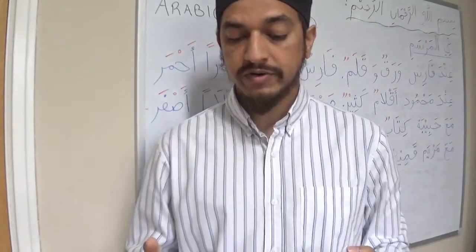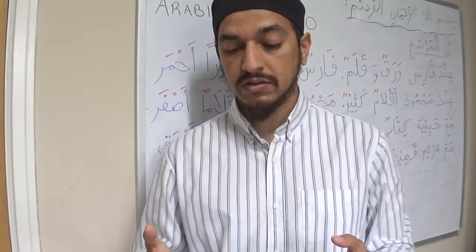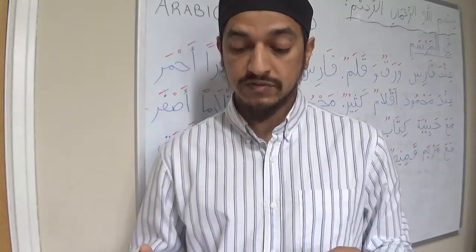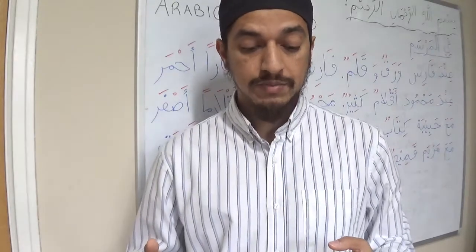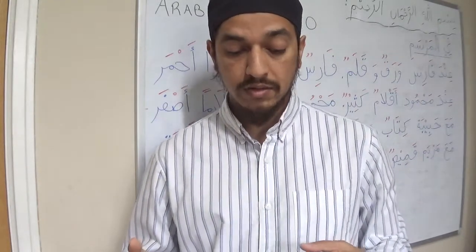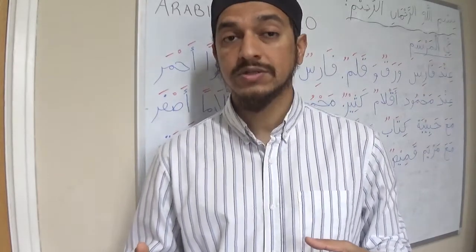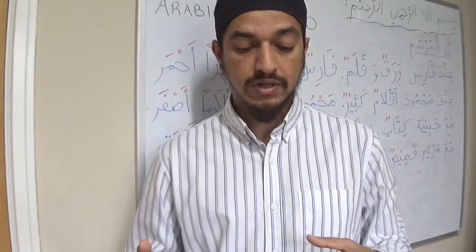Exercise 3, fill in the gaps correctly. So we have في الحديقة قطة. In the garden is a cat. We're using adjectives to describe the cat now here. So it's كبيرة, كبيرة with a ta marbuta, or كبير without. So one is masculine, one is feminine. Because قطة is feminine, we'll bring كبيرة.